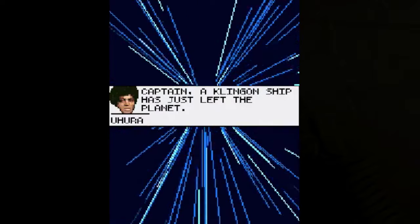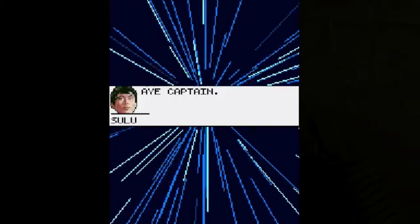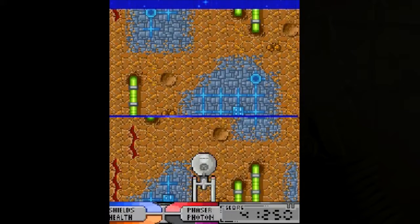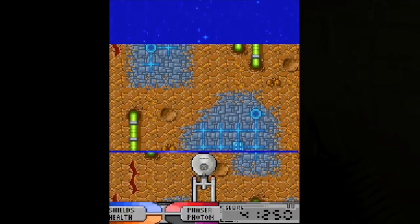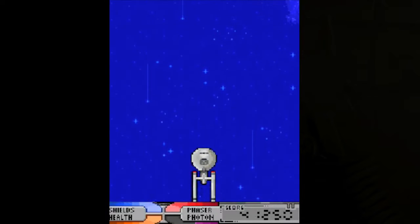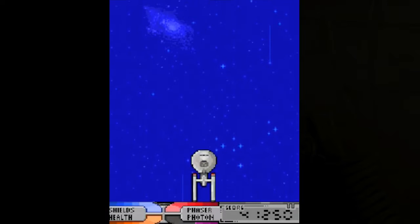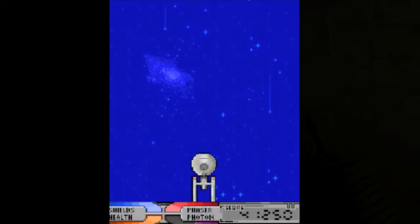And as you can see in between, there are little cutscenes with their faces pulled right from the television show. It's actually very, very well done. So here we are, kind of taking off into space. It reminds me a little bit of those StarCraft levels, if you can recall.